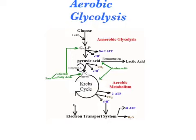Mitochondria. Mitochondria are the site of aerobic respiration. Pyruvate oxidation and the Krebs cycle take place in the matrix of the mitochondria, while the electron transport chain takes place in the inner membrane itself. The Krebs cycle is a series of aerobic chemical reactions occurring in the matrix of mitochondria. The main purpose of the Krebs cycle is to provide a continuous supply of electrons to feed the electron transport chain.